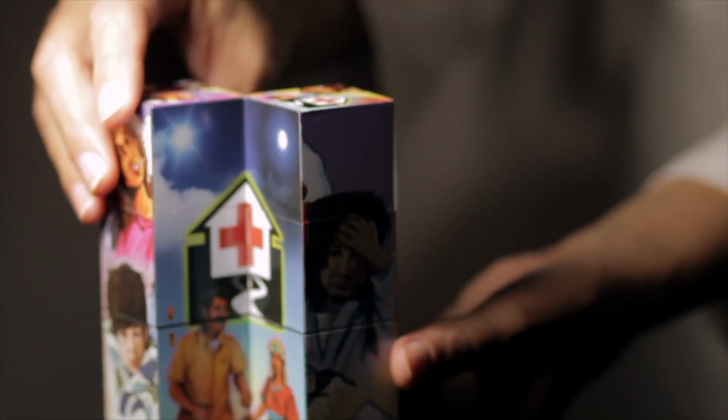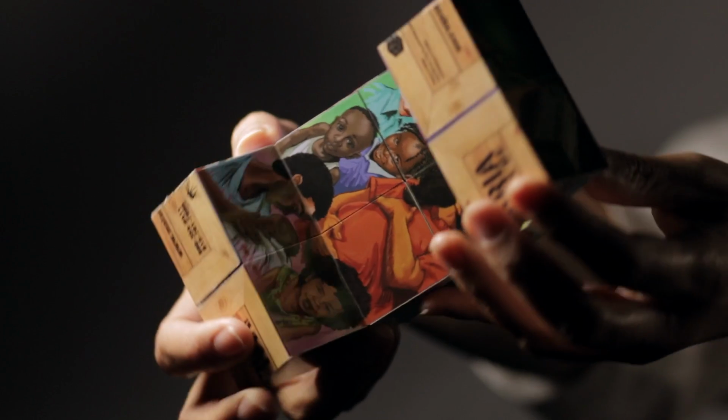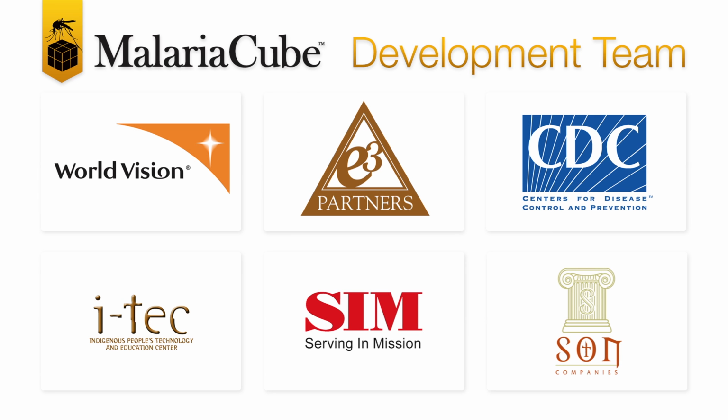MalariaCube is a very simple visual tool that flips and folds through 7 different panels that explain what malaria is, what malaria is not, and then how to prevent malaria. MalariaCube was developed by E3 partners in conjunction with CDC and with feedback from World Vision.